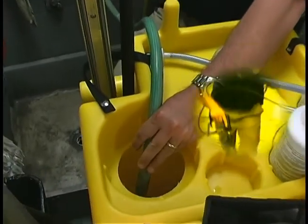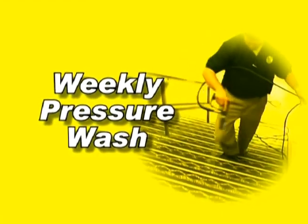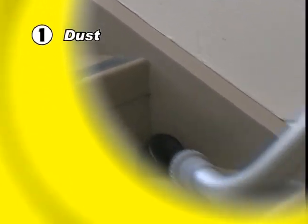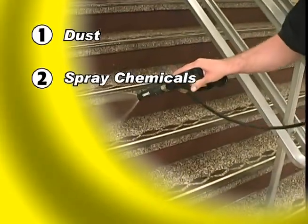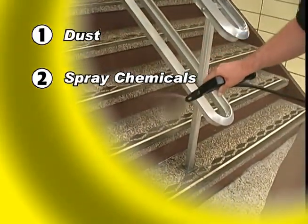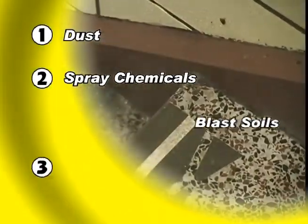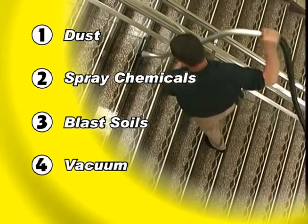On a weekly basis, you may want to dust all hard-to-reach corners and high areas, as well as pressure wash the stairwell for a more thorough cleaning. There are 4 simple steps. First, dust the hard-to-reach places. Next, spray the stairs with the proper amounts of cleaning solution, allowing it to penetrate and float the soils. Then, blast and rinse the soils. Finally, vacuum the dirt away.